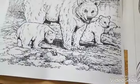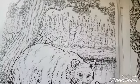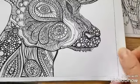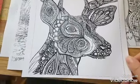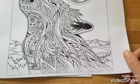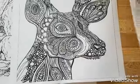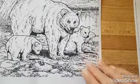So we got a page of bears, mostly black bear. We have the other bears too, but where I live it's mostly black bear. So I got that cool page. And then I got this really cool deer. There's a lot of deer around our place. And then I got a cool wolf, like a native design wolf. So that's pretty cool. So I got a wolf, a deer, bears. I've only seen a black bear once.